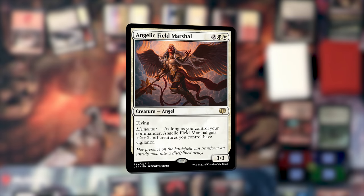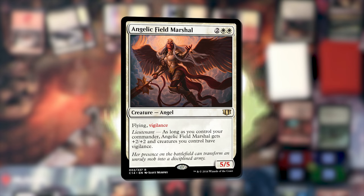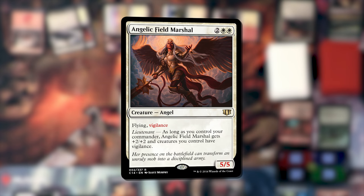Oh, another one. So she gets +2/+2 because I control a commander and creatures I control have vigilance. So she's now a 5/5? Yep. Okay, Rachel's got a lot of power in the air right now, and Akroma can make all that stuff bigger? I'm getting a little worried.